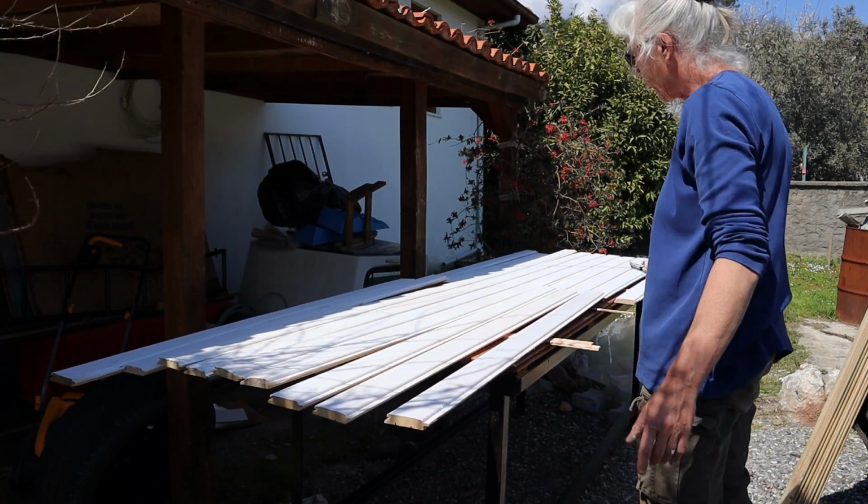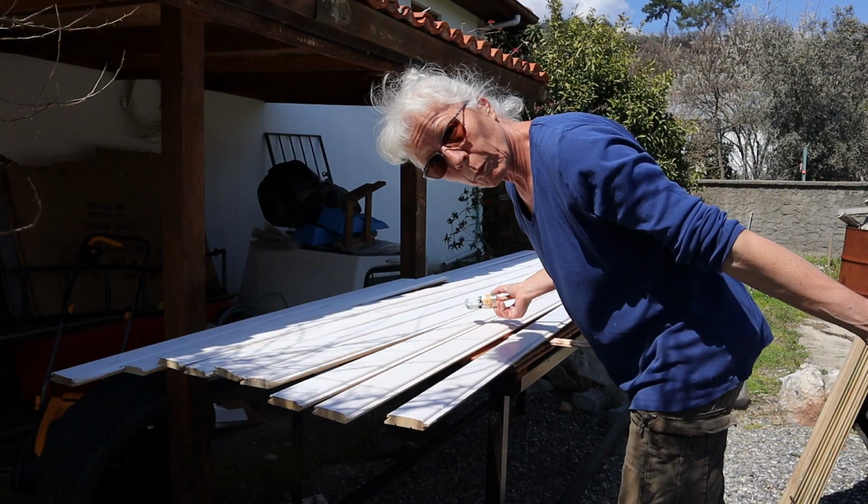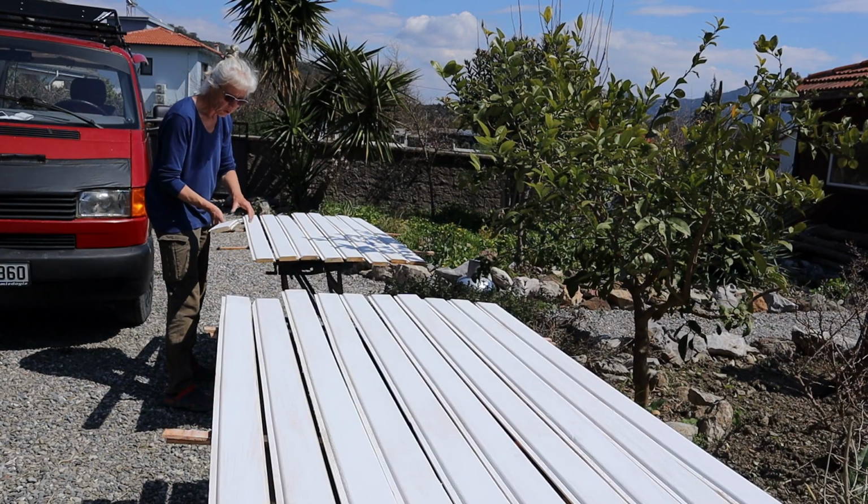Okay. I need more table space. Pretty much dry. Touch dry, yeah.